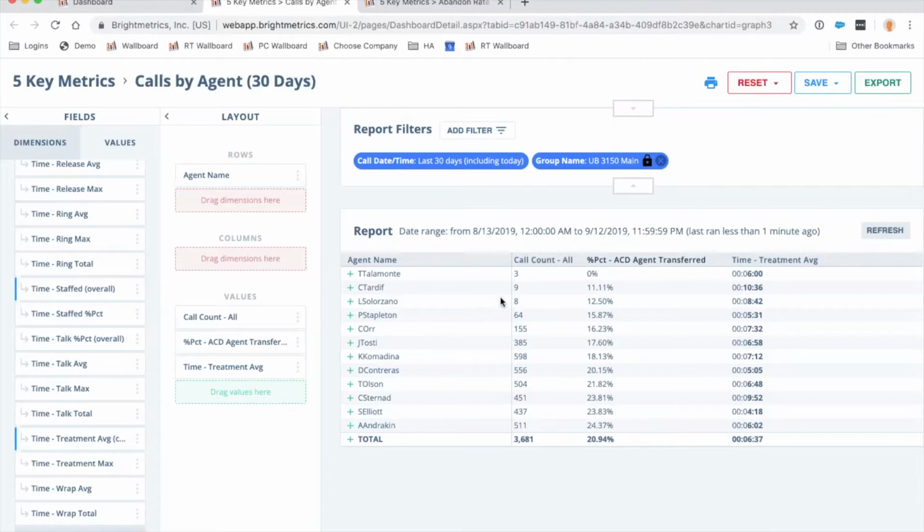If we look at this list of agents, someone like C Tardif, ignore the call count for a moment. We'll use this agent as an example, even though the call count's low. C Tardif has an 11% transfer rate versus A Andrikin, who has a 25% transfer rate. That's a wild shift there between those 2 people. And we want to figure out why are those so different. I'll give you some tools to help with that in just a moment.